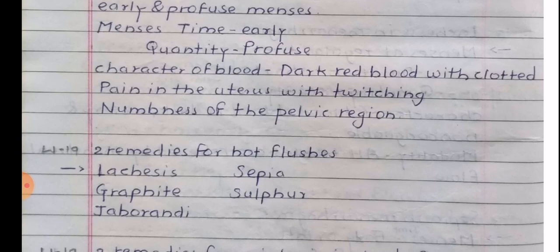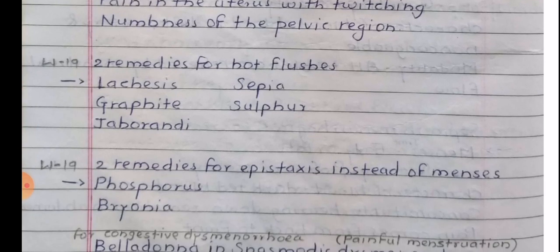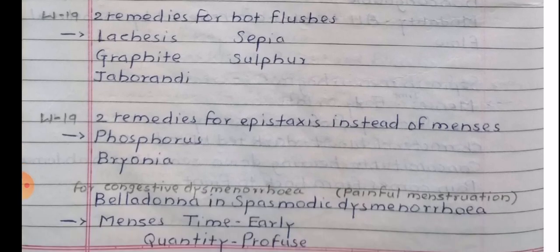Remedies for hot flushes: lachesis, sepia, graphites, sulfur and jaborandi. Remedies for epistaxis instead of menses: phosphorus and bryonia.